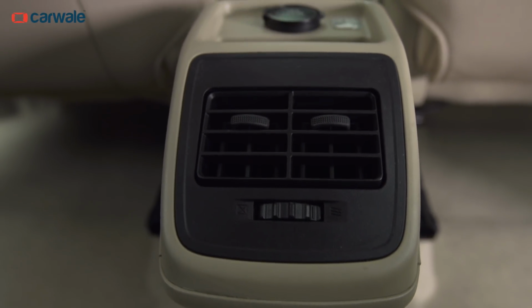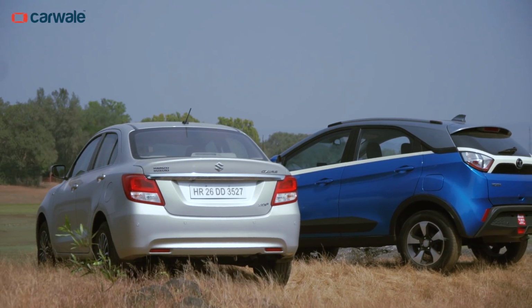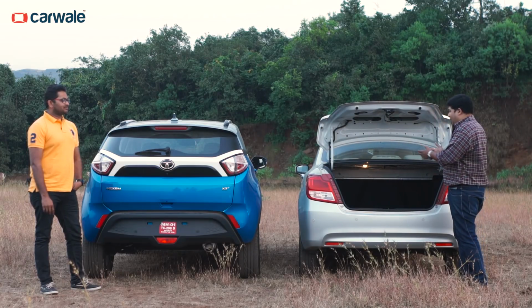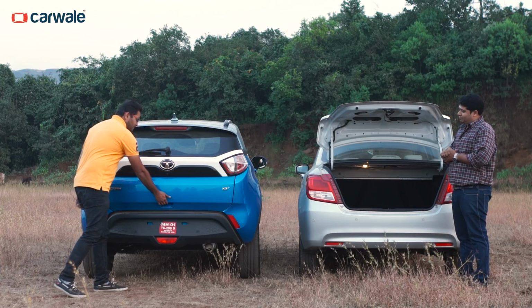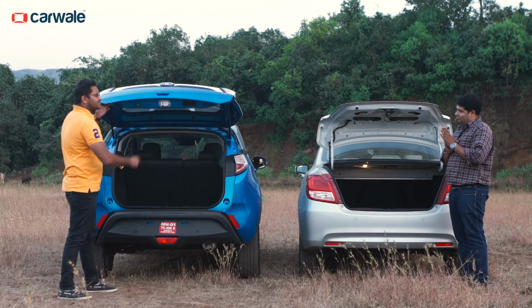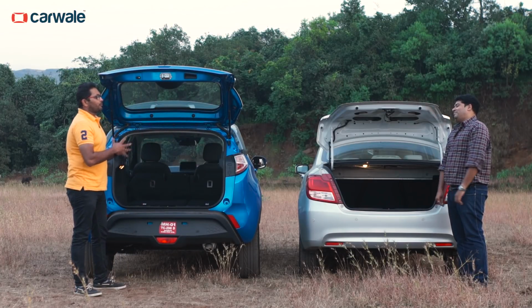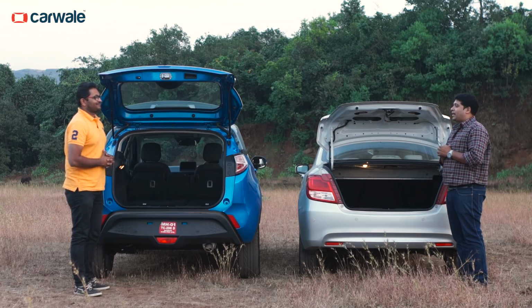Okay, so luggage space is also very important in these cars. So let's find out. The Dzire's got quite a decent sized boot, and you can pack in quite a bit of luggage in there. What about the Nexon? The Nexon has a similar boot space, but what the Dzire doesn't have are folding rear seats, which makes it a lot more practical when you have a lot of luggage to carry. I guess that's the practical choice then.